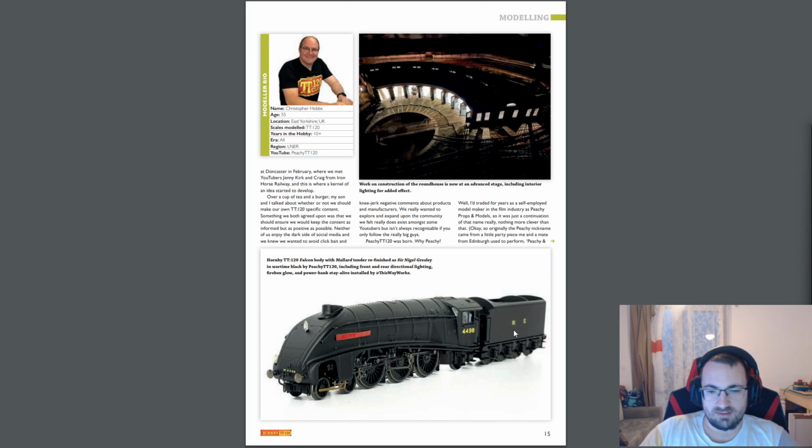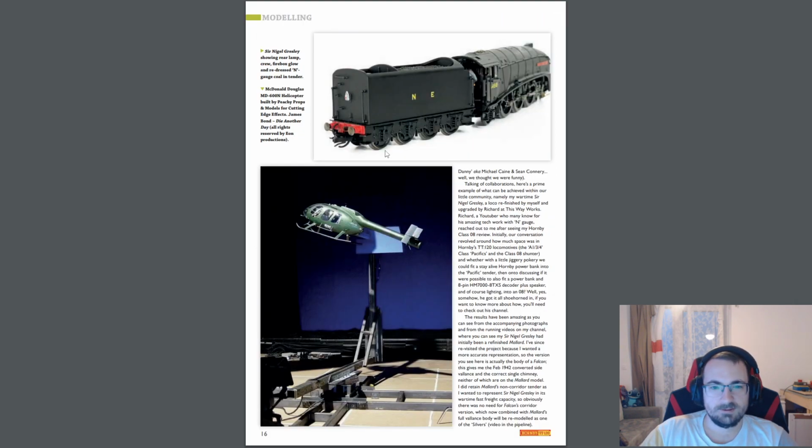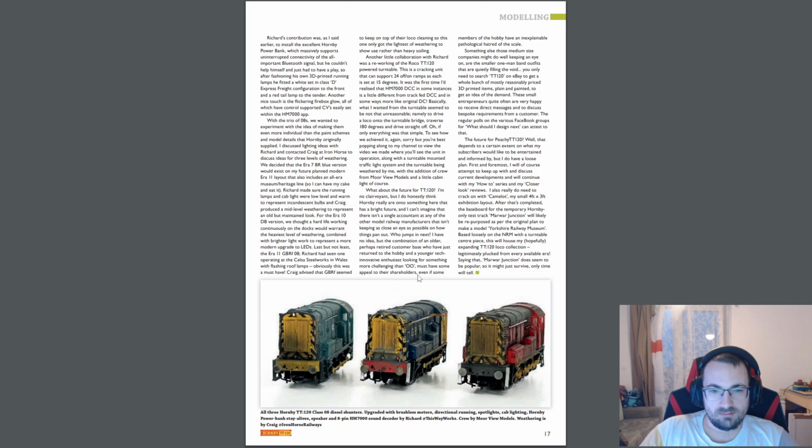You can also see that this is repainted as well, which looks fantastic, with directional lighting, firebox glow, and a power pack. So brilliant. Yeah, it looks really good. My favourite bit of this is the Gronks. As you know, I like shunting. So if I was to do a TT120 shunting layout, it would be Gronk City.